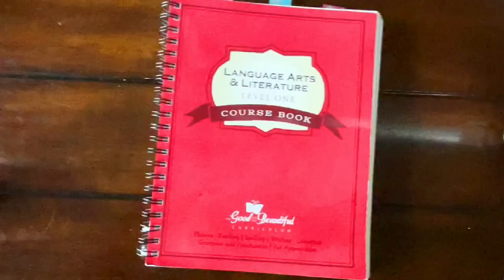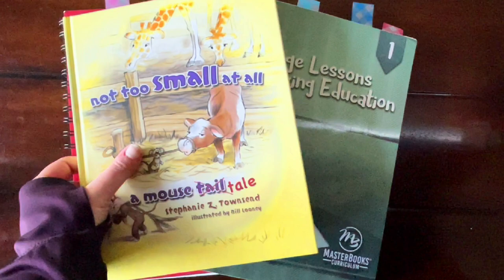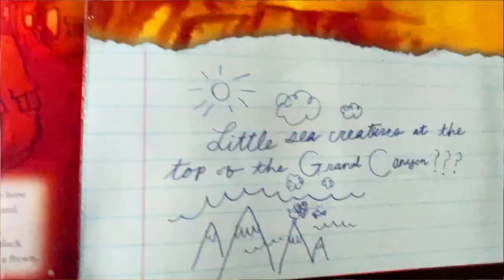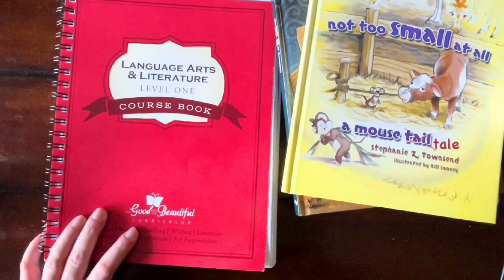Okay, I already mentioned the biblical aspect. Masterbooks definitely has a strong biblical focus, as you can see with just the readers and what they emphasize. That Charlie book, The Grand Canyon Adventure, is all about creation and what the Grand Canyon can teach us about creation. So Masterbooks definitely has an evangelical viewpoint. I wouldn't say The Good and the Beautiful is super strong in that. Very high level. They acknowledge God, support creation. They're not going to get into much deeper than that.